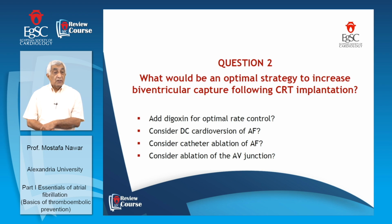AV junctional ablation or fulguration was done to obviate the effect of the atrial fibrillation and the higher rate on the ventricular response of atrial fibrillation. This is my last slide, and I hope you have a good schema for management of such patients with advanced heart failure, considering CRT, considering ICD, on top of optimal medical treatment, including ARNI drugs, which is an angiotensin receptor neprilysin inhibitor, and optimal medical therapy to improve the quality of life of such patients.